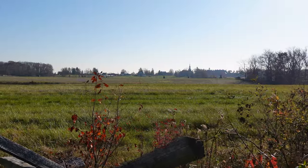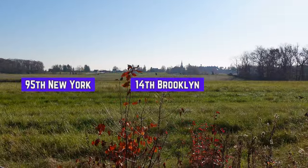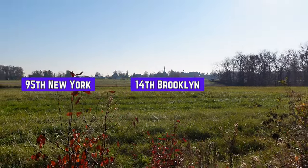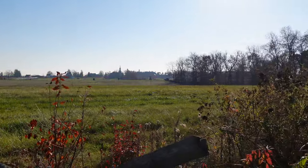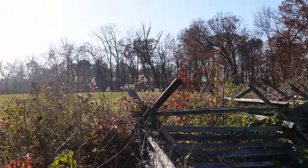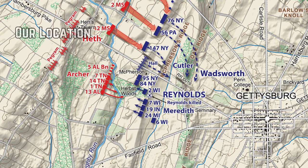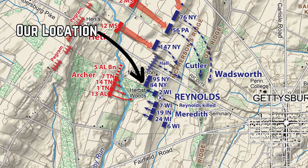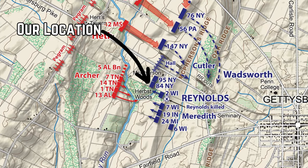So they would form up here, the 95th New York and the 84th New York, and they would begin advancing in this general direction. And then you had the Herbst Woods here, where the Iron Brigade was forming their line of battle, and they were advancing through the Herbst Woods against James Archer's brigade and beginning to push back the Confederate forces back in this direction here.